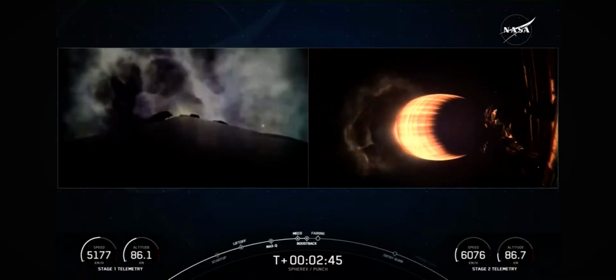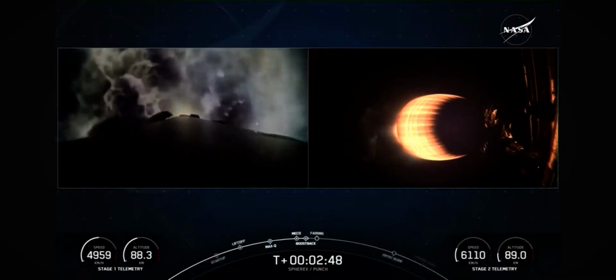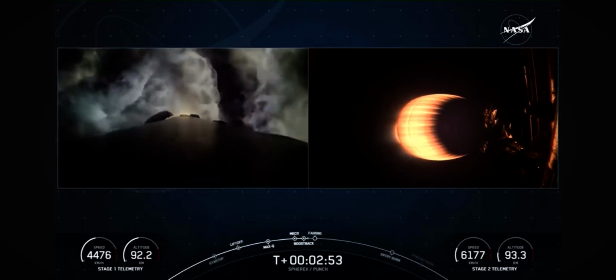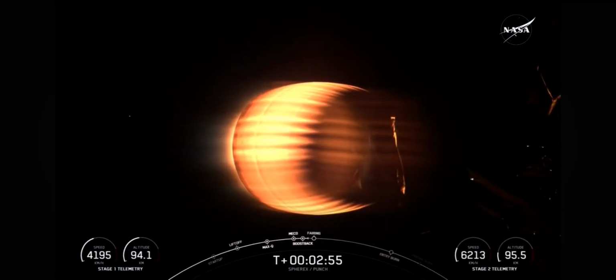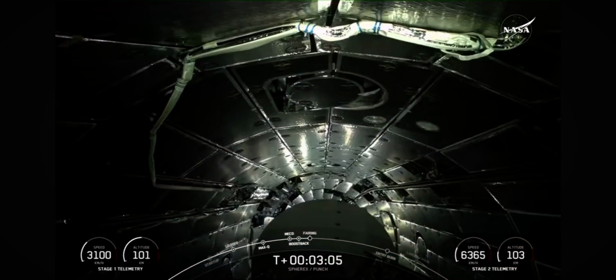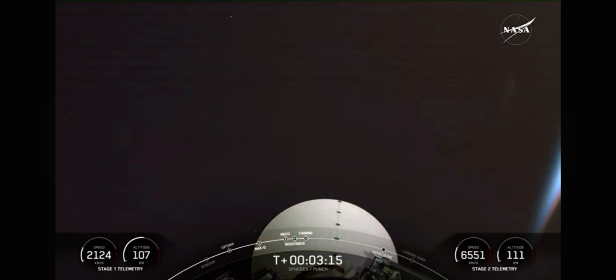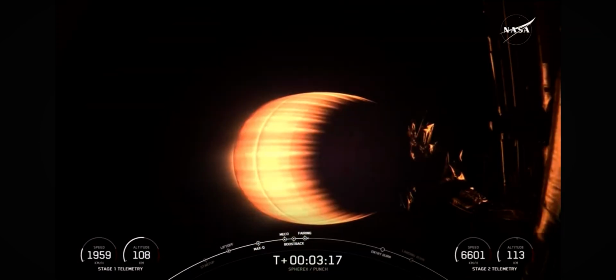Coming up next, we will see fairing deploy, when the 2 fairing halves separate and expose SPHEREx and PUNCH to the atmosphere of space. SpaceX will attempt to retrieve those fairings back downrange on Go Beyond once they get back to Earth. Fairing separation confirmed. What you see on the screen is the fairing separating and showing SPHEREx and PUNCH on their way to space.